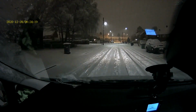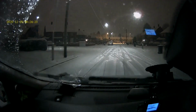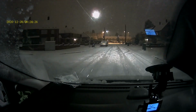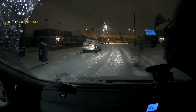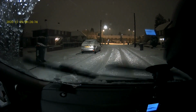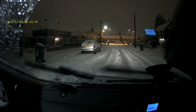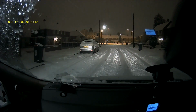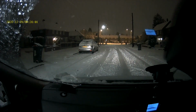Again, I'm only at about 15 miles an hour. Here comes some brakes. There's nobody in the side road to worry about. I'm just going to get past just to be certain, absolutely safe. Again, my clutch is now out. I'm building up revs, not going anywhere. My wheels are just spinning. Traction control has taken over.